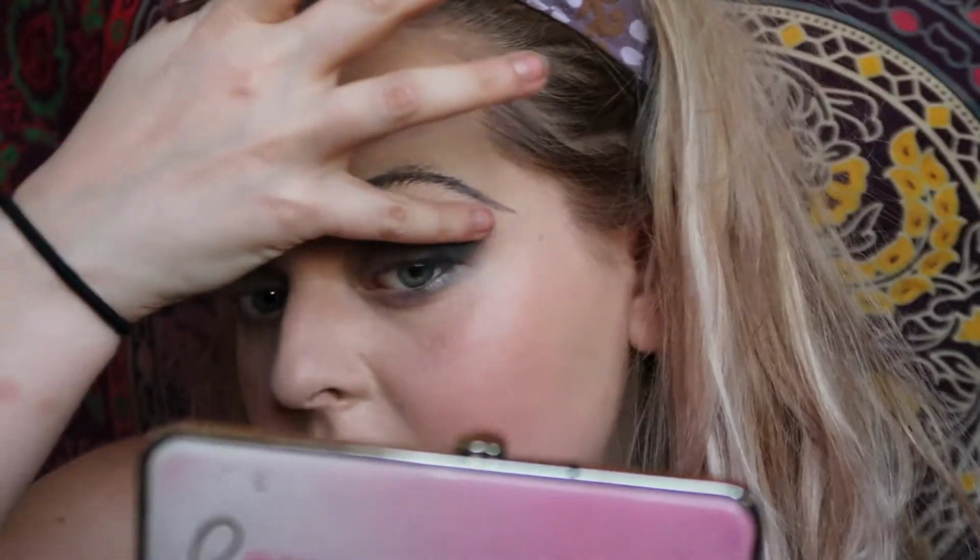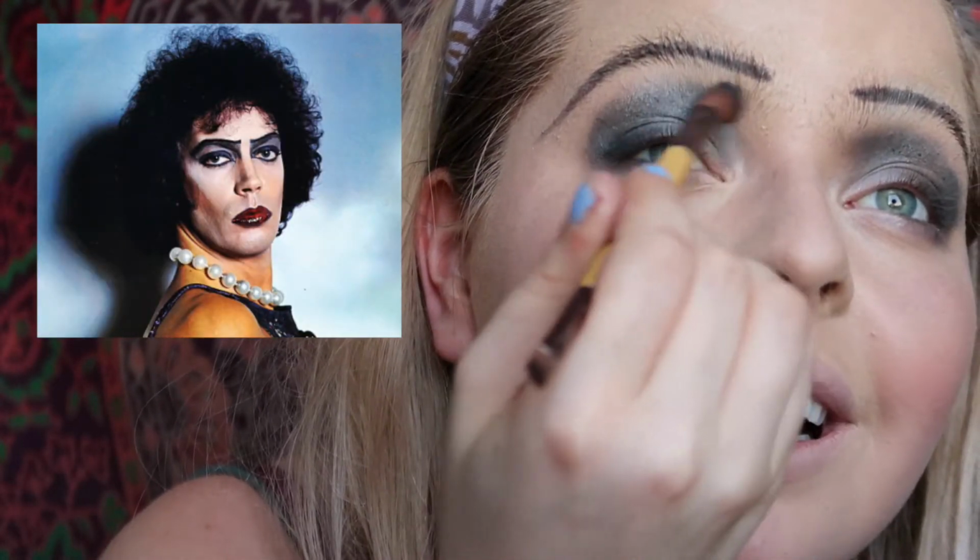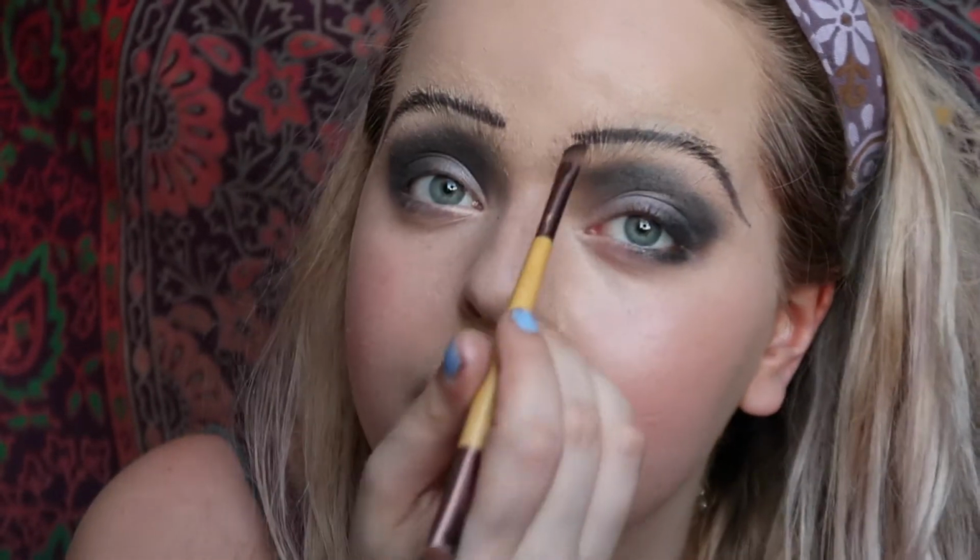Oh no. I'm starting to look like Frankenfurter from Rocky Horror Picture Show. Why did I think this was going to be easy? I literally look like Frankenfurter right now. Like, legit, that is who I look like. I will put him on the screen. It is insane. This is not okay. They kind of have like the puppy dog eye look where it's like a lot down here and like sad.